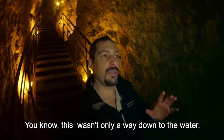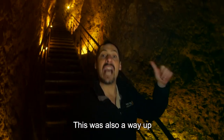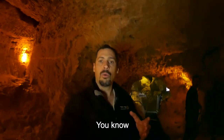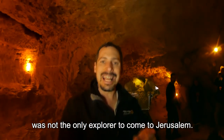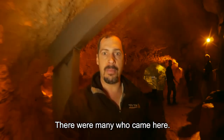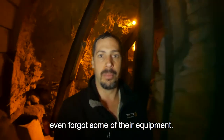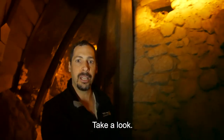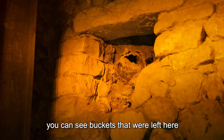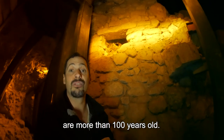You know, this wasn't only a way down to the water. This was also a way up for King David's soldiers to conquer the city. You know, Charles Warren was not the only explorer to come to Jerusalem. There were many who came here. Some of them even forgot some of their equipment. You don't believe me? Take a look. Up there, you could see buckets that were left here, and those buckets, they're more than 100 years old.